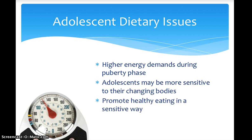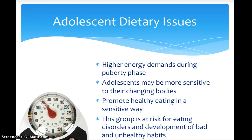You need to promote healthy eating in a sensitive way because this group is really at risk for eating disorders and developing bad habits and unhealthy habits. So it's really important to talk to them about normal weight gain and do it in a sensitive way because they really may be really in tune with what's going on with their body right now and not knowing what's normal and what to expect.